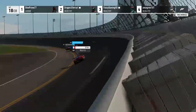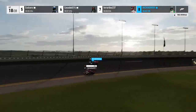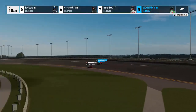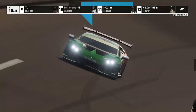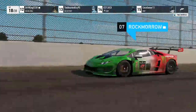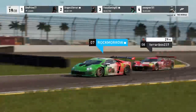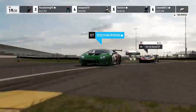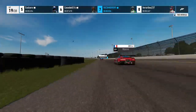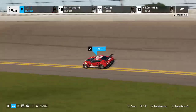As we get onto the Speedway turns 1 and 2 here, we're going to see Rockmaro do the same thing almost every Lamborghini and Chevrolet has done to the Fords. They just move right to the outside and go right by without any real issue whatsoever. The amount of aerodynamic drag on the Ford GT is absolutely ridiculous. And again, the Ford GT, nice, solid, doesn't really make too much of a mistake going through the bus stop chicane. And then just behind them, you have TJ. He's in the ninth position.